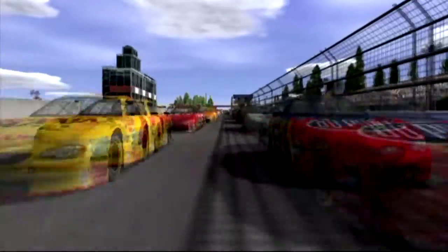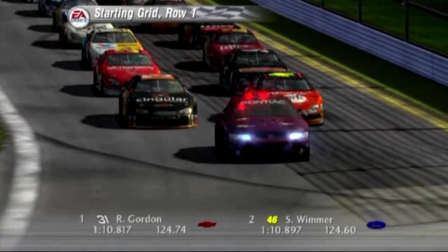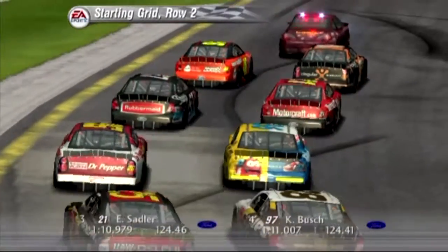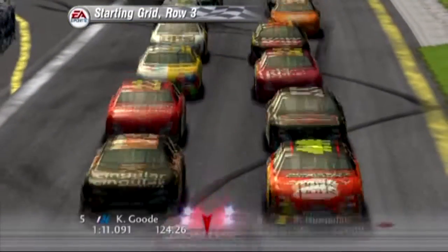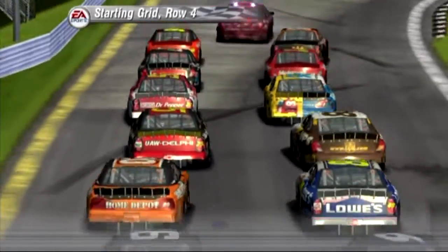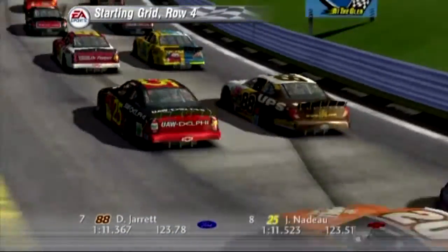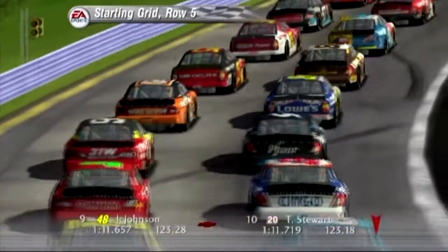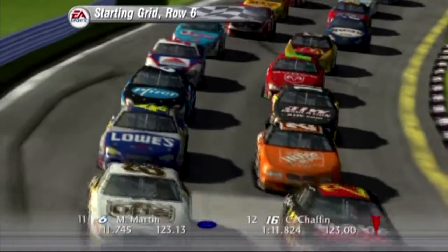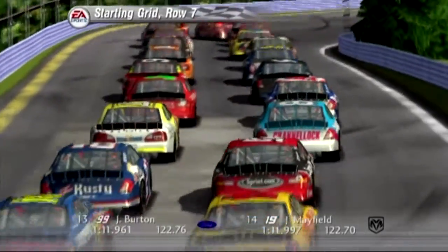Here's the starting lineup. In the front row are the Singular Wireless Chevrolet and the 46 car. In the second row are the Motorcraft Ford and the Rubbermaid Ford. Starting the race from row 3 are the 136 car and the 26 car. The fourth row has the UPS Ford and the UAW Delphi Chevrolet. Starting the race from row 5 will be the Lowe's Chevrolet and the Home Depot Pontiac. In row 6 we have the Mark Martin Ford and the 16 car. Starting from row 7 will be the Citgo Ford and the 19 car.